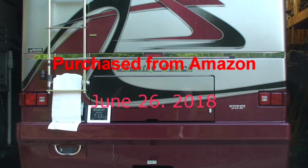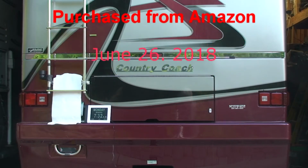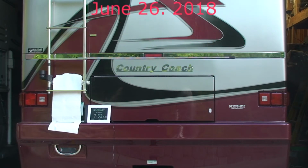Okay, this is a review on the OPT7 60-inch Redline triple LED tailgate light with sequential amber turn signals, 1200 LED solid beam, purchased from Amazon.